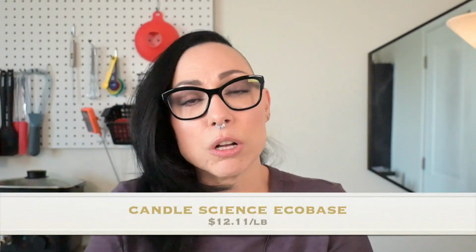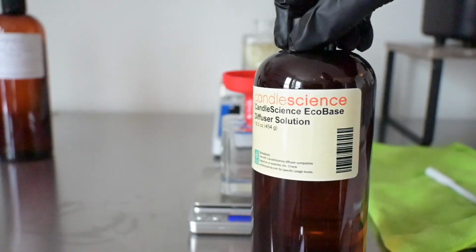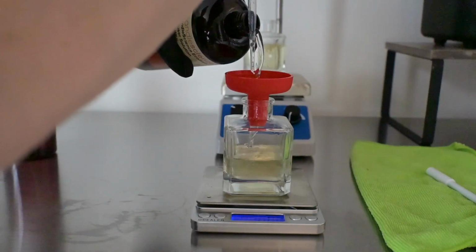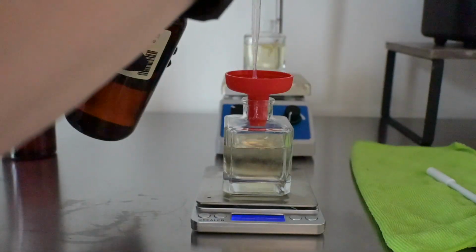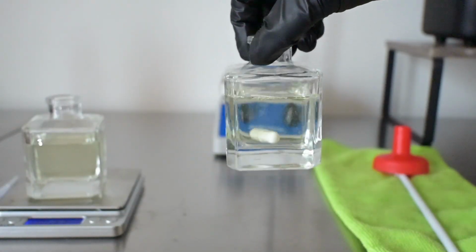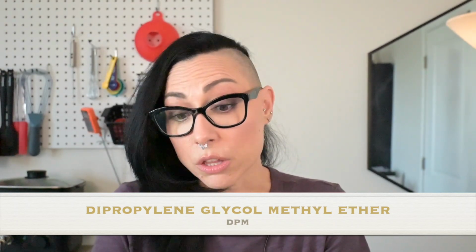I appreciate you. All right, it's $12.11 a pound. This was sitting in Pete's office. It is 100% biodegradable. It has a max fragrance load of 25%, which is what I used. So Candle Science does not share their ingredients. So if you dig into the SDS sheet, which I always tell you to do, you can go in there and see the ingredients that they are required to disclose. Because it's proprietary, they aren't required to disclose the percentage of each. There's like a range in there. So DPM is one of the main ingredients that they're using here. It's dipropylene glycol methyl ether, and it's a workhorse solvent in home fragrance. So it is doing the majority of the heavy lifting to help those reeds disperse the scent, the fragrance.